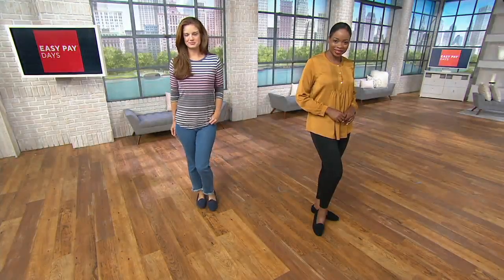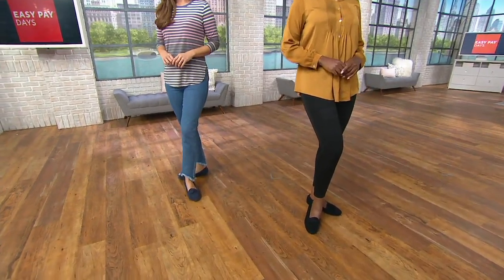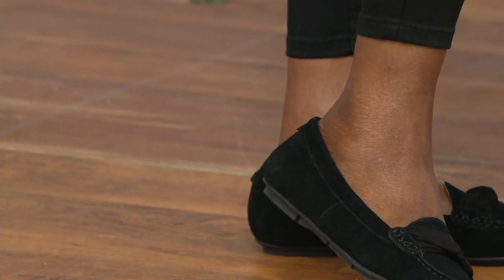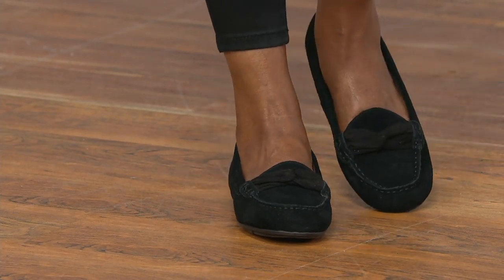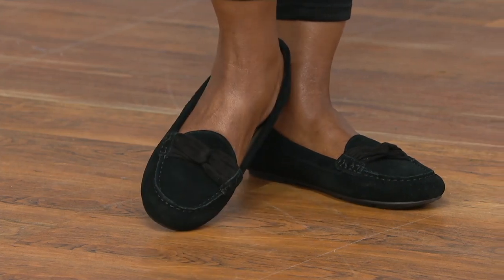And unfortunately, you don't get a whole lot of support. That's where Vionic comes in, because Vionic wants to make sure that we have really cute shoes, but our feet also feel good. And this is how, especially in a lower profile shoe, for $78.75 on a clearance, you're going to save about $26 here. Free shipping and handling on Vionic, and Easy Pays $15.75.